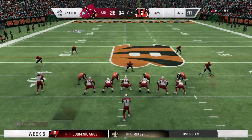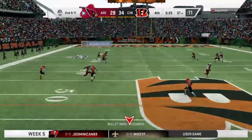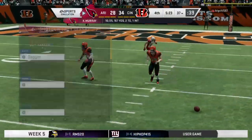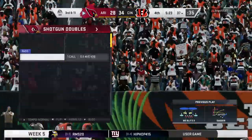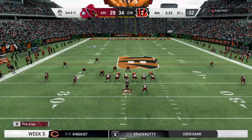I got you, son. A big spot now for the rookie Murray. He's going to fire one deep, middle of the field. And he bats it away, and it falls down incomplete. Andy Isabella was the intended target, and it's 3rd down. They were trying to erase that deficit in one play.